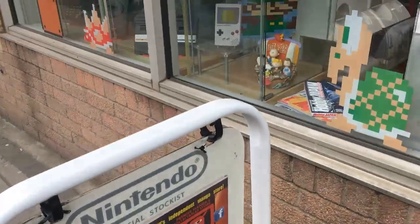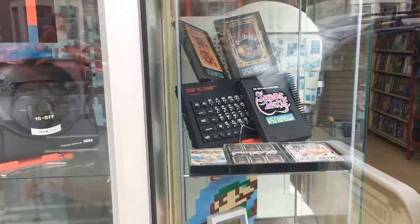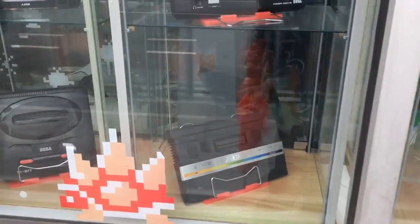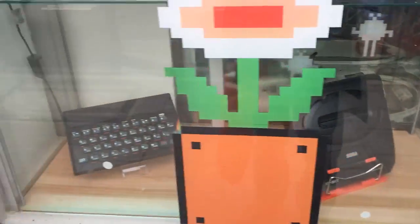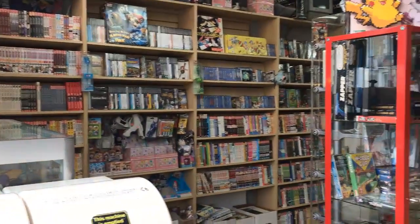Now this is a really awesome shop. It's off the beaten track, but I was able to find it with only a 10 minutes walk from the town centre, recommended to me by my friends at a retro gaming forum. I found it with my phone and Google Maps, and you're looking at the consoles outside in the window at the moment. The owner was very kind and allowed me to film inside the shop, which was awesome.